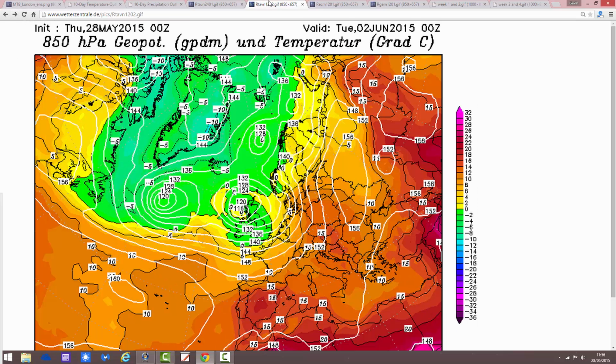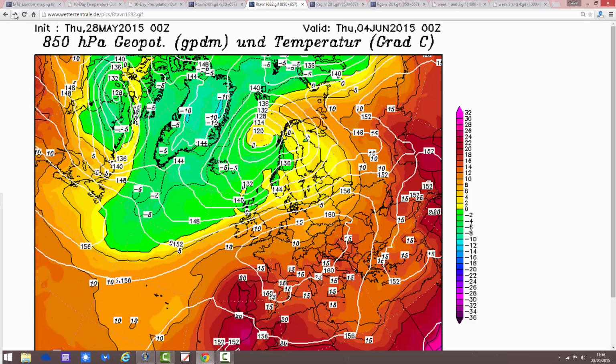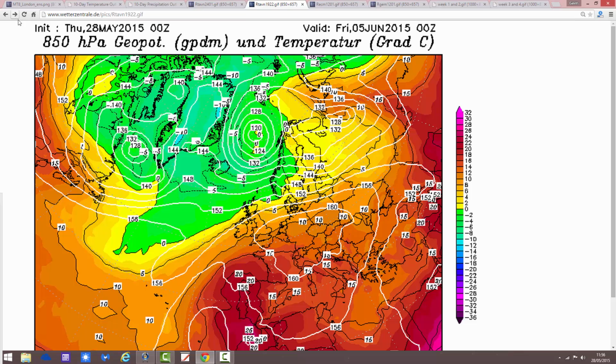Now, the upper air temperatures will show this warm-up quite nicely, so we start off very cool at the beginning of next week. Then the temperatures start to push up through the middle part of the week, get through towards the end of the week, and we see the 10 Celsius isotherm moving up across England and Wales. That's sort of the minimum for summer warmth.